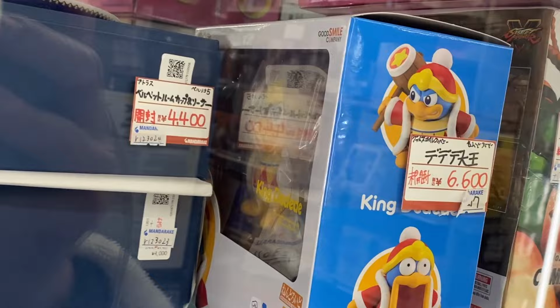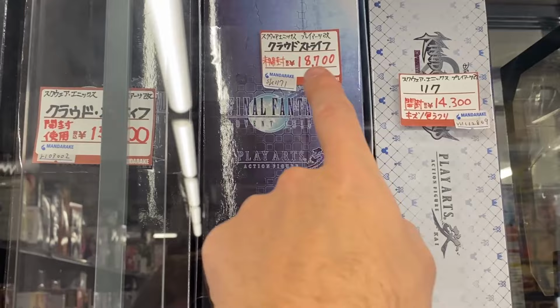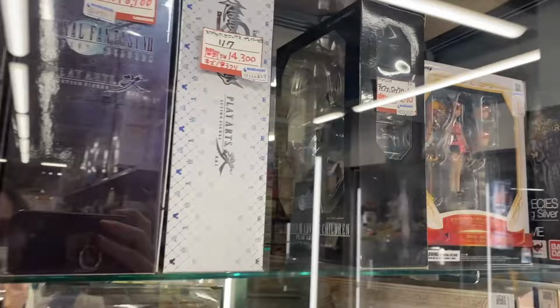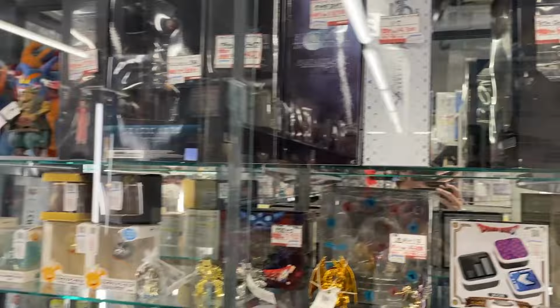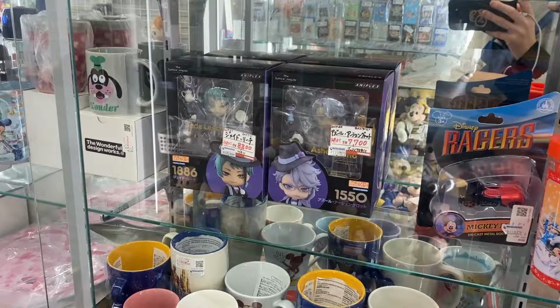I'm not that much into collecting figurines nowadays because they're so big and chonky. Look at this huge Advent Children Cloud, that's Cloud, Kuraudo, $190, not bad. And there's one of Tifa there, which is only less than 7,000, but it's the Advent Children version. Cool, and lots of random Disney things over here. Oh, Twisted Wonderland. Leona. These guys, Twisted Wonderland as well.